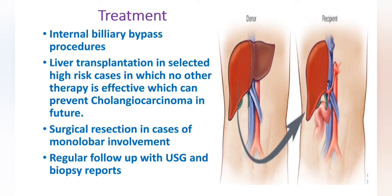The other procedures which are commonly used in the management of Caroli's syndrome and disease include internal biliary bypass procedures and liver transplantation in selected high-risk cases in which no other therapy is effective, which can prevent cholangiocarcinoma in the future. Surgical resection in cases of monolobar involvement is preferred. Regular follow-up with ultrasonography and biopsy reports is usually recommended.